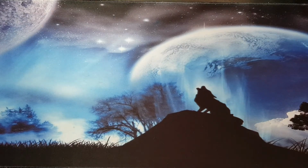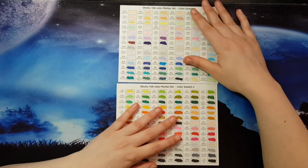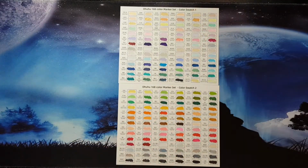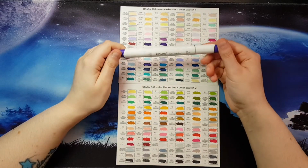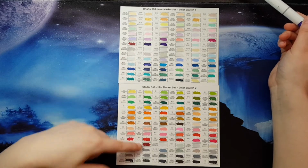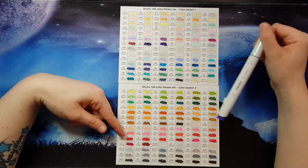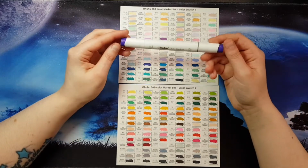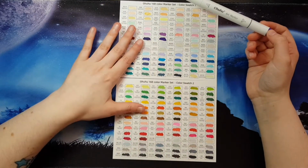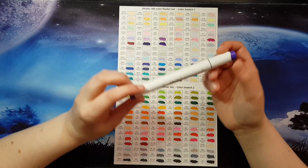Next, I'm not going to get them all out because they'll be everywhere. So I got a bargain on the Ohuhu brush markers. Let me just grab one to show you. So I got the 168 set. These are all the colours. I believe you get the pastel set in there, and your normal set, as well as the skin tones possibly. I don't know if every colour from all their sets is in here, but there's a really good variation, and these are so beautiful to use.